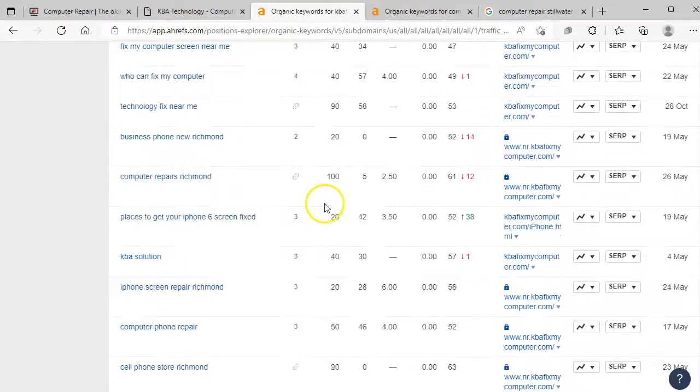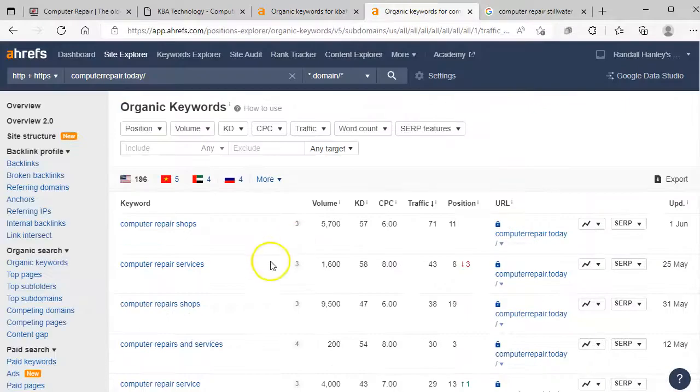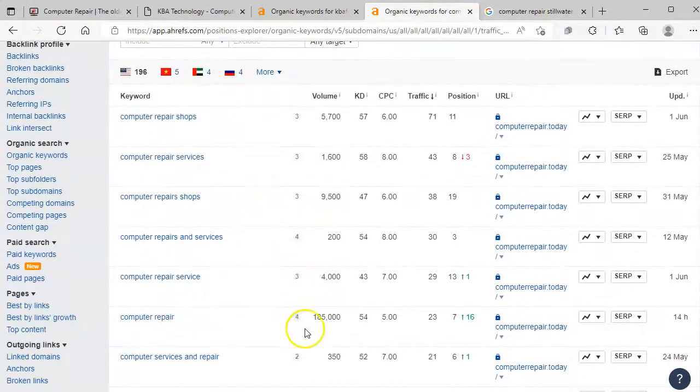iPhone repair, new iPhone repair near me. That's a good one too that you guys have. They've got all kinds of them. I mean, computer repair, 185,000. These are very, very high search volume keywords that aren't exactly easy to rank for because they have a 54 KD. Sorry, I'm getting a little too into it, but regardless, we want to grab these high search volumes, right?